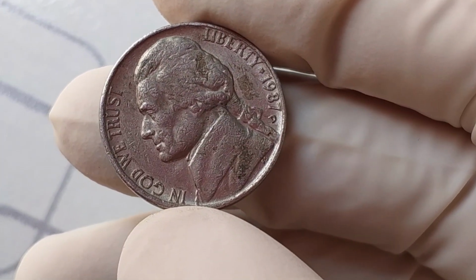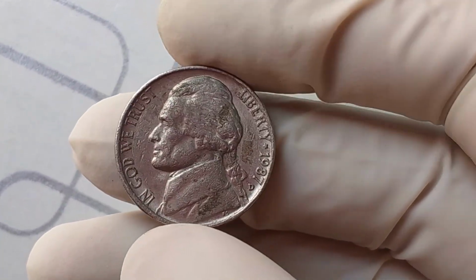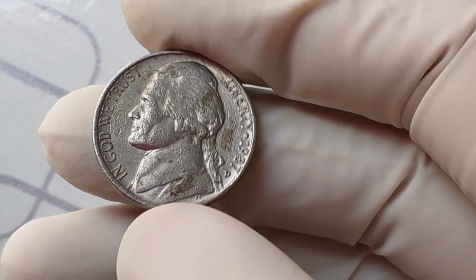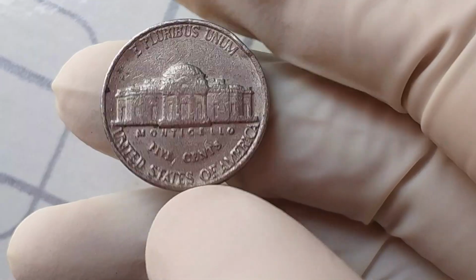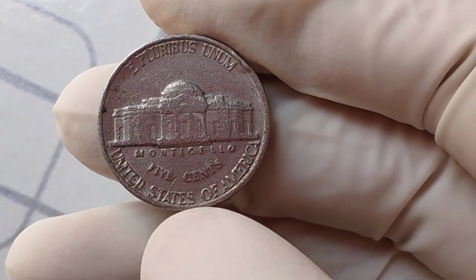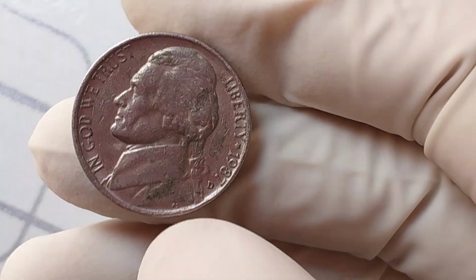Collectors often describe the 1987 D nickel as a modern-day legend. Unlike older coins, which can achieve high values due to age alone, this coin is from a period when nickels were still circulating widely and millions were minted. So what makes it so rare? The truth lies in a combination of minting anomalies and the coin's unique journey through the numismatic world.